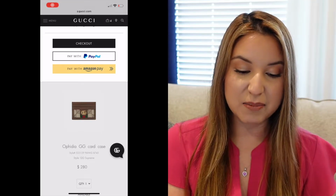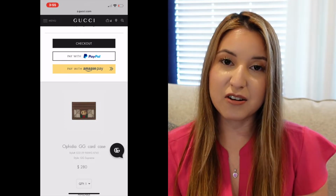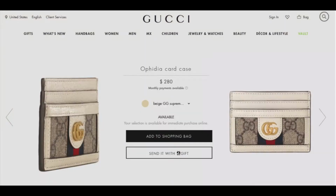So between the two, I'm not able to get both. So I'm going to go through the items that I was able to add to my cart, and I am still a little bit under $2,500. So the very first item is the Ophidia GG card case. I have this in the brown color. They do have it also in a blue and then in a beige.